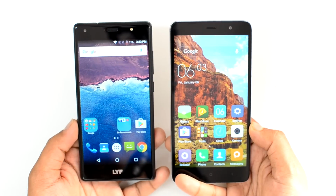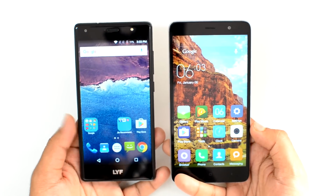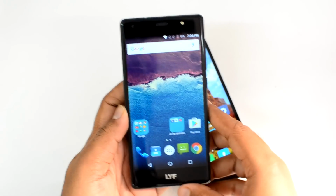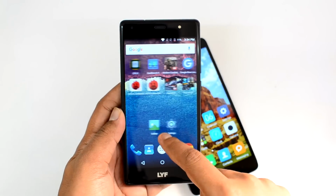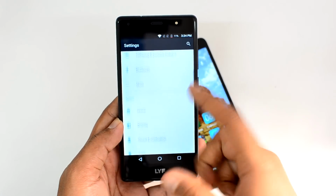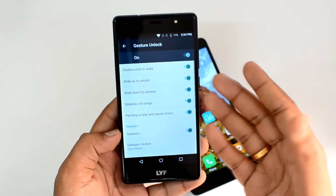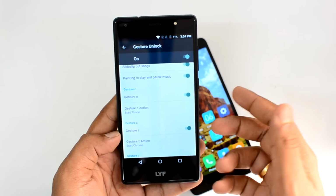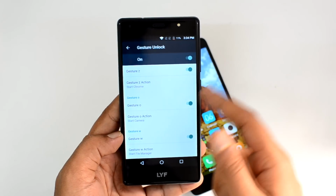Now let's talk about the software. We have Android 6.0 Marshmallow on these two phones, but they have a different UI. First let's talk about the UI on the F1S. It is a custom UI, but it does have a lot of resemblance to stock Android. You can see the app drawer and the icons are arranged almost similar to the stock experience. And if you go to the settings panel, you can see again a stock-like UI with some additional options including gesture unlock. So there is double tap to wake, slide up to unlock, then some type gestures are included. So this is quite a good UI in terms of features being offered.